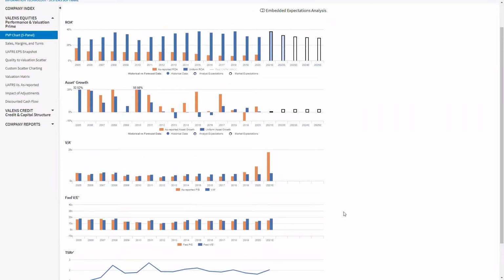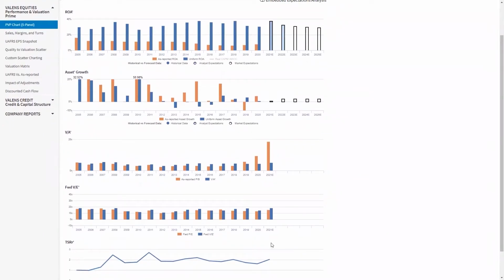But the most valuable and important thing that we can see here to help really elucidate how powerful uniform accounting is, you can see here, there is clearly a trend in the total shareholder return of this company relative to the market, right? And for those of you who don't know, total shareholder return is the total capital gains return and dividend return you would have gotten from this company each year. And then the second R, relative, is relative to the market.